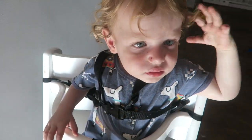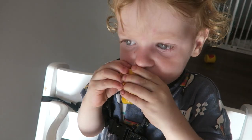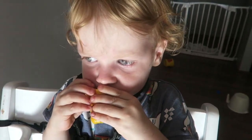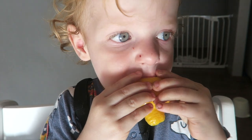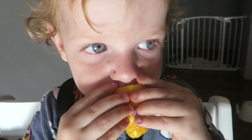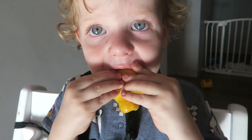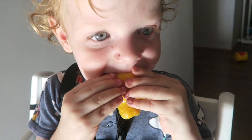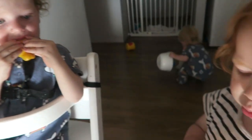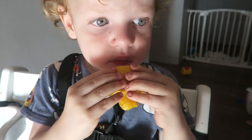Alright, Rufus, are you ready for your very first lemon? Oh, wrong way. What do you think, Rufus? Is it good? Rufus, do you like it? Do you like it, babe? What do you think, Ruby?